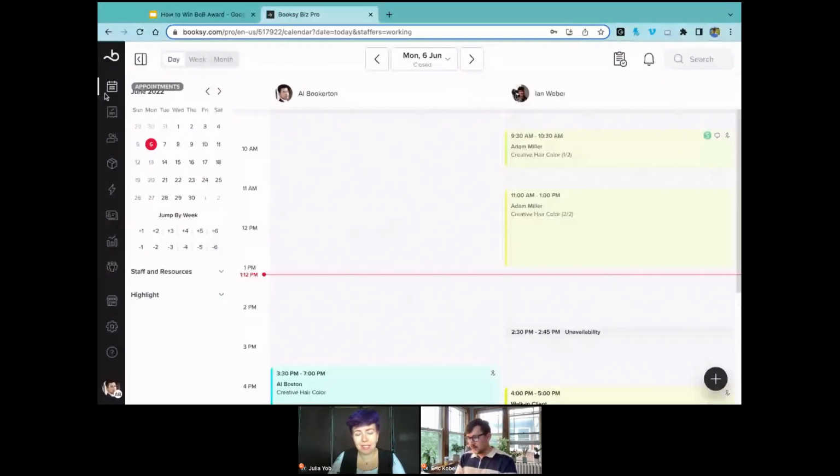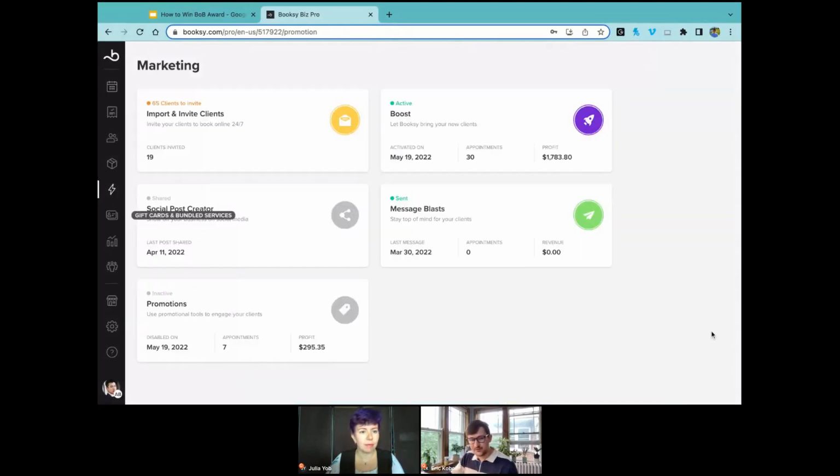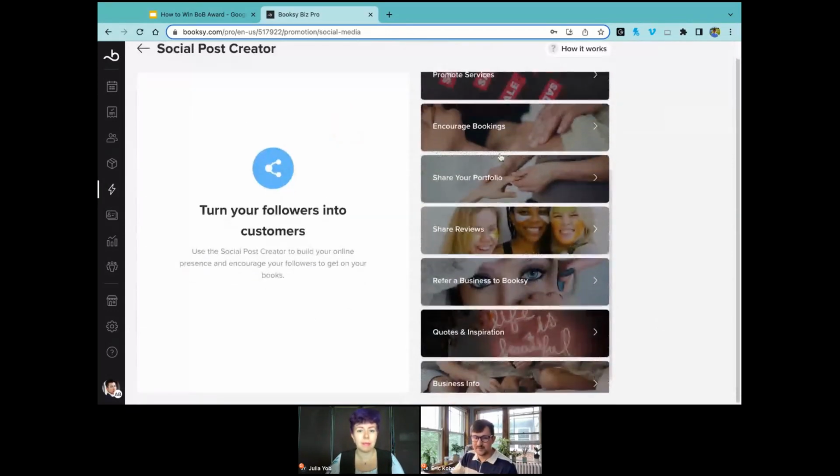Brilliant. All right, so here we are in Al Bookerton's account. My test environment for Booksy is where I do all of my demonstrations. We're going to find in the left-hand column of actions, if you're on your mobile device, you're going to find it across the bottom, a little lightning bolt icon. And we're going into our social post creator. So we're going to find all of our social posts.